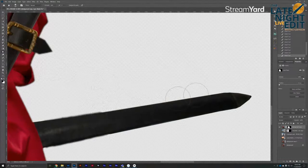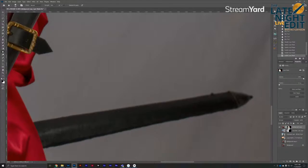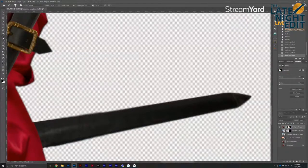Now I'm just going to blur that a little bit to match. You've got to make sure your masks match the focus on the picture. This sheath is out of focus, so we want the mask to be out of focus. If not, you will have a sharp line and it won't match. There is a little bit of detail I want to add back in there. Hold on.